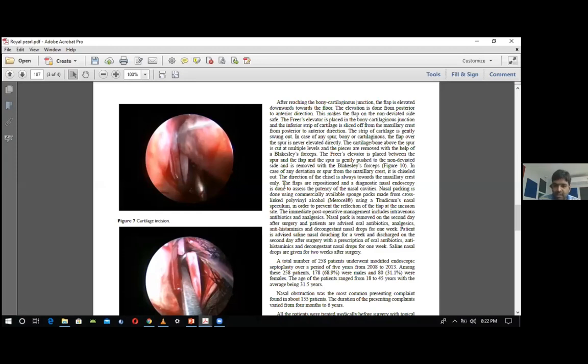Once this is done, the flaps are repositioned, and a diagnostic nasal endoscopy is done to assess the patency of the nasal cavities. Nasal cavity packing is done with commercially available sponge packs like Merocel, using a Thudichum speculum or a Killian speculum. In order to prevent reflection of the flap at the incision site, we always pack under visualization, because once we put a Merocel, there is every chance that the flap might get reflected.